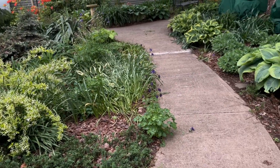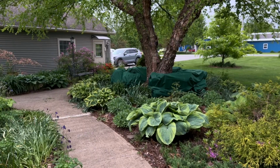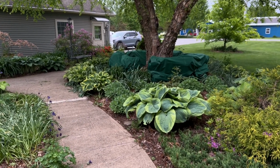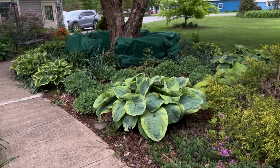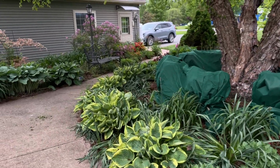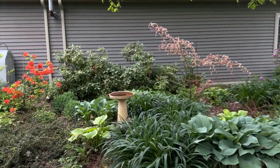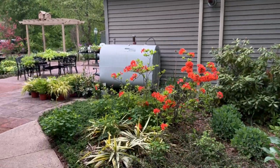But anyway, here's a look. Looks much better when the begonias are uncovered, but you can see how beautiful the hostas are right now. Just wonderful. So let's go back towards the patio and cover up some more plants.